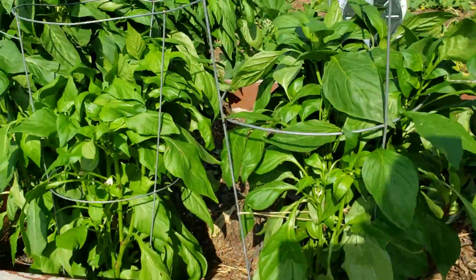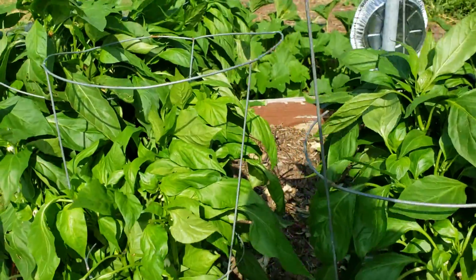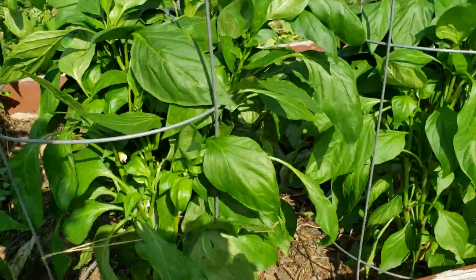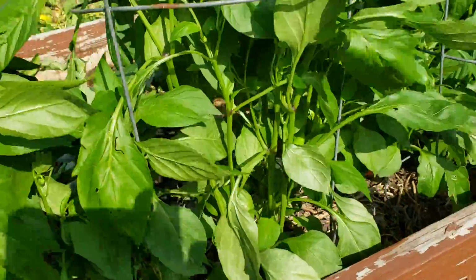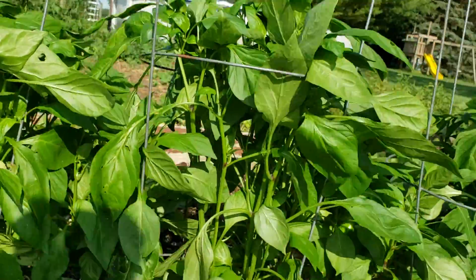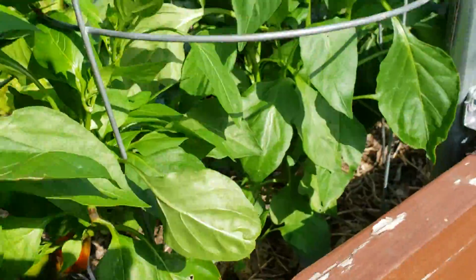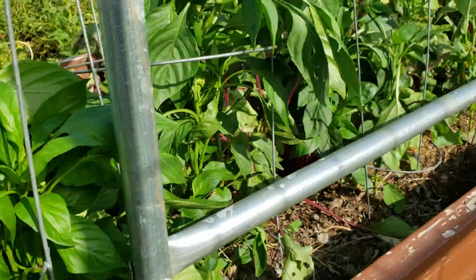The big bed's doing well. I've already harvested some stuff out of it. These are all my pepper plants. They're looking good, doing good. Saw something in there. Oh, there's one down in here. Starting to turn on us.